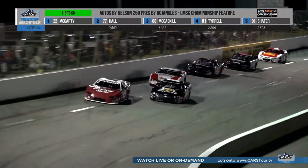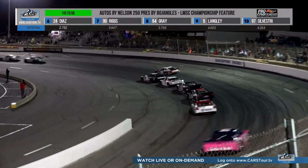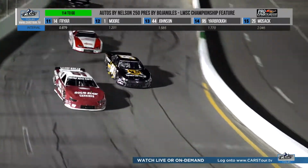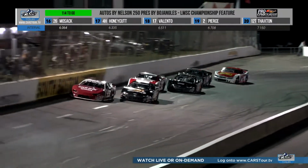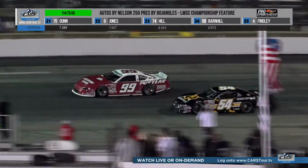Now Taylor Gray is unable to get by Riggs at the moment. Again, this is the fight for about the 9th spot now as Riggs continues to work the outside of the racetrack. This is the first side-by-side battle on track. So if you're worried about that, that's the 7th spot, I should say, we're racing at right now. But it's a good fight as they work their way into turn number 3.